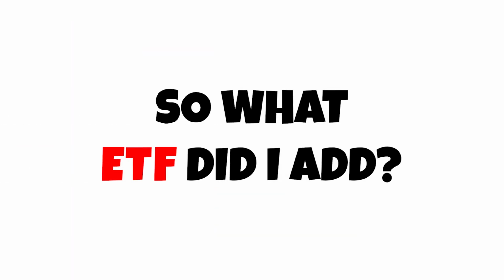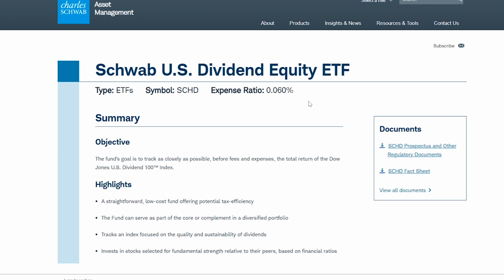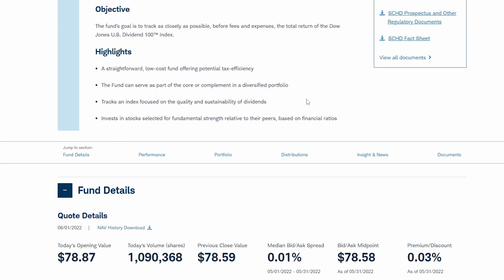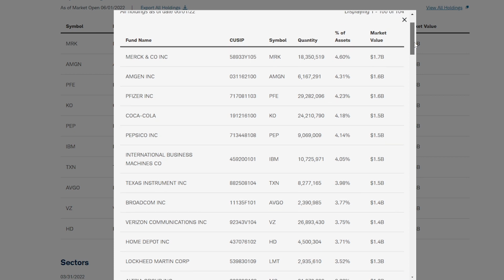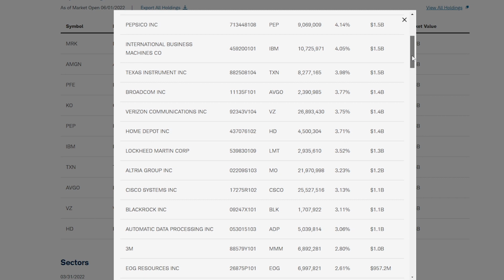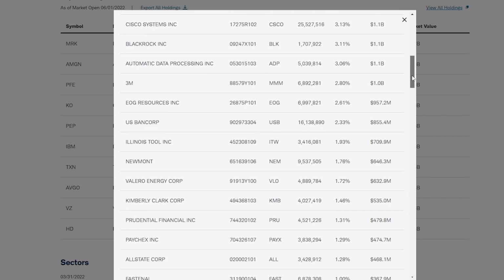So what ETF did I end up going with? It was none other than SCHD, the Schwab US Dividend Equity ETF. Why? Because it overall met my goal with a low management fee and a solid track record, and it holds some of the best dividend growth companies in the US, like some of the ones you see on this list here. It's honestly a best-in-class ETF that has proven to be a top pick for so many dividend investors out there.